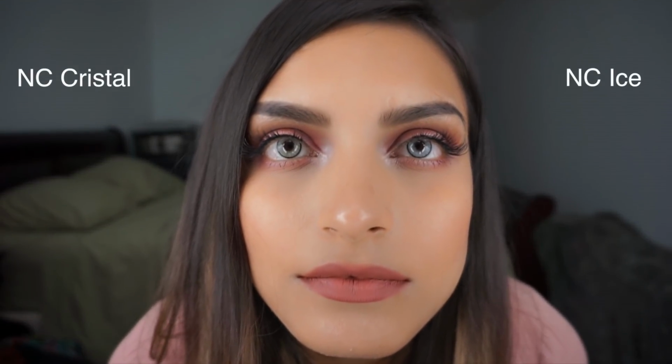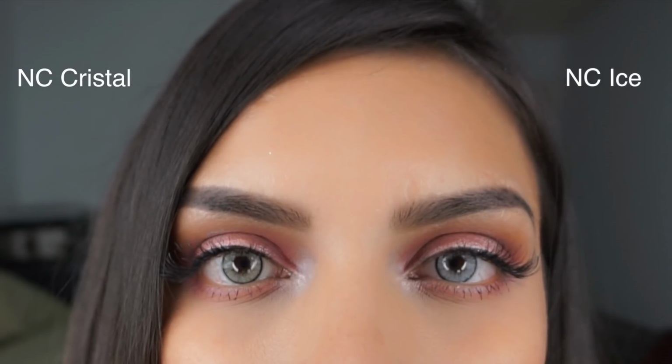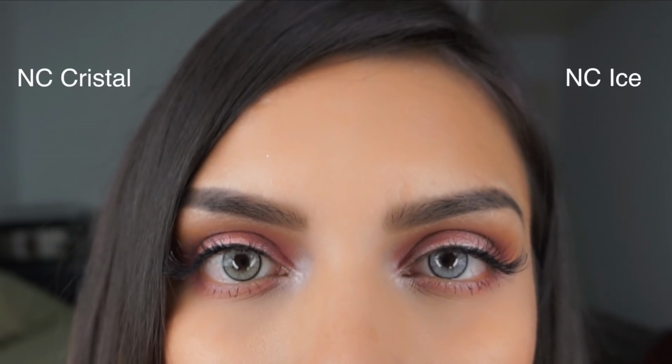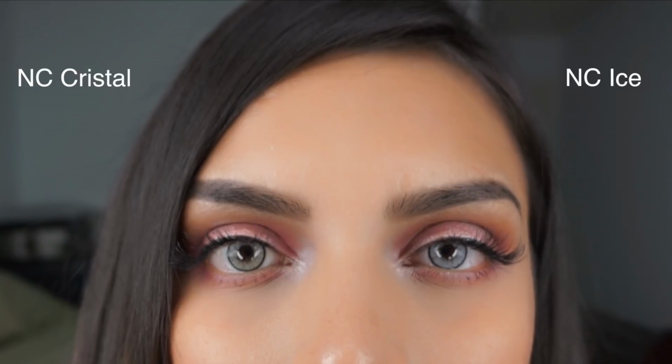Compared to the Natural Colors Crystal, Natural Colors Ice is a lot cooler. It's more towards the bluish side, whereas the Crystal is still a little warmer.